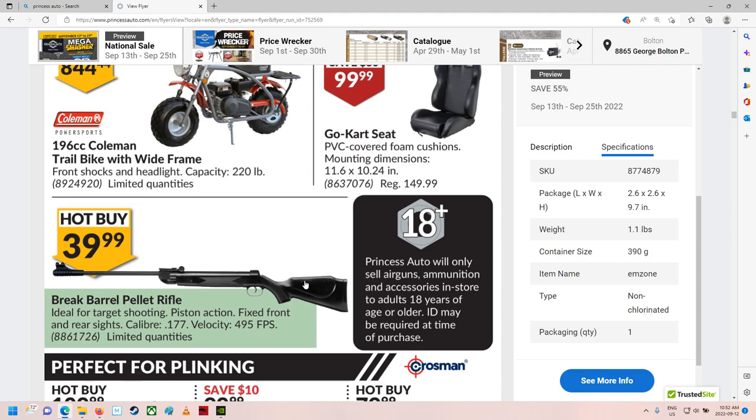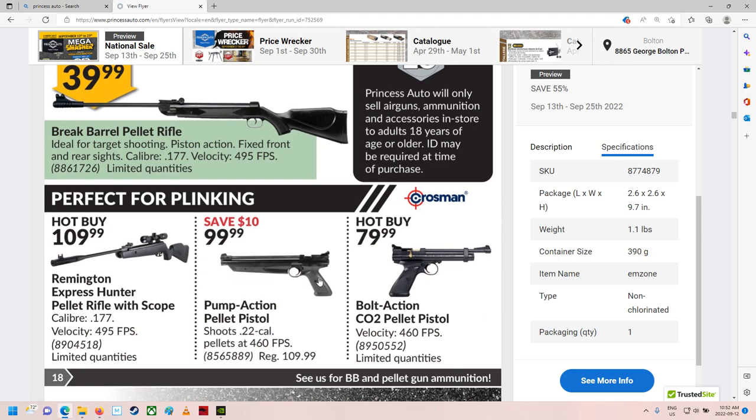Brick barrel pellet rifle. Hey. Dylan and I have been kind of into that a little bit. Bolt action pellet pistol. I had one like this, actually. That's right, from years ago. And something broke inside it, so I kind of took it apart. I'm like, oh, I don't think I can fix this. I needed parts. So I'm like, eh.